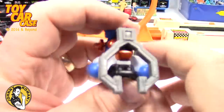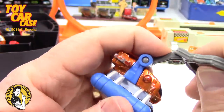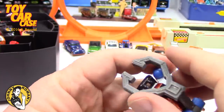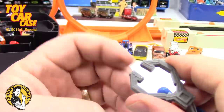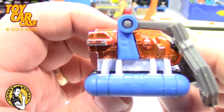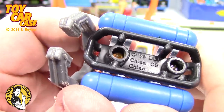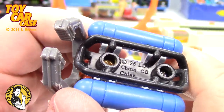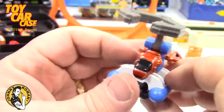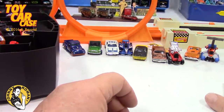Let's see what else we got in here. Oh, look at this. It's like a space thing. I always love moving parts. Now this one is soft rubber, so if you're playing, you could pick up whatever you want and actually use it like tweezers. Old space race, China. 1996, I have no idea what that's from. But it was in the collection, so that's good.